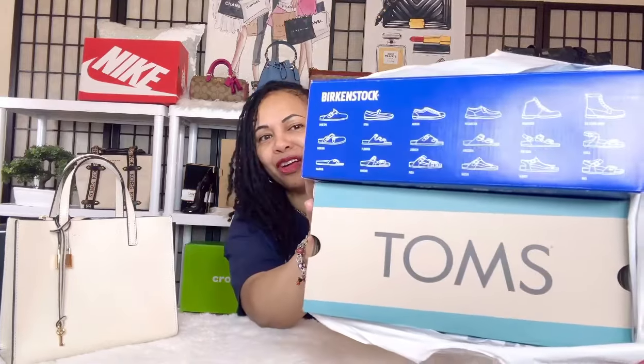So here is my receipt from DSW. And I picked up, here they are right here, a pair of Birkenstock and a pair of Toms. So here is the lovely Birkenstocks that I picked up. I love this brand. I love Birkenstock shoes, mainly the sandals. I love the sandals and the slides that brand carries. And of course, Toms. I always refresh my Toms every year and pick up a pair of those.